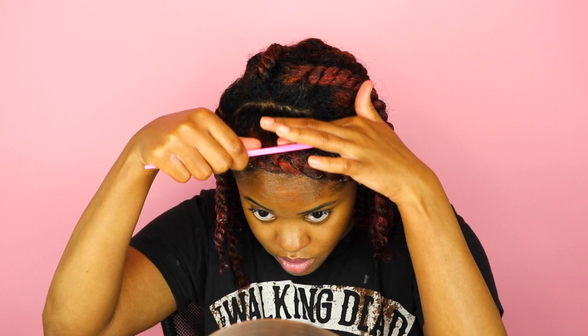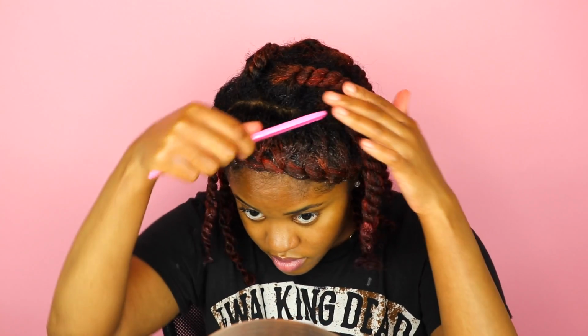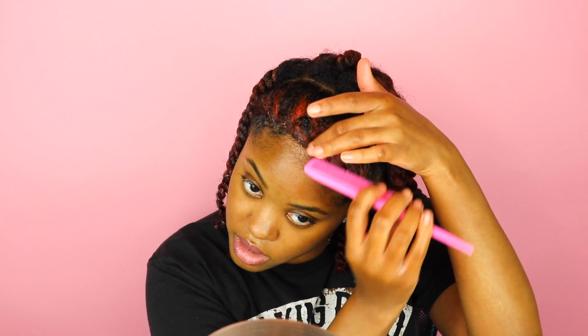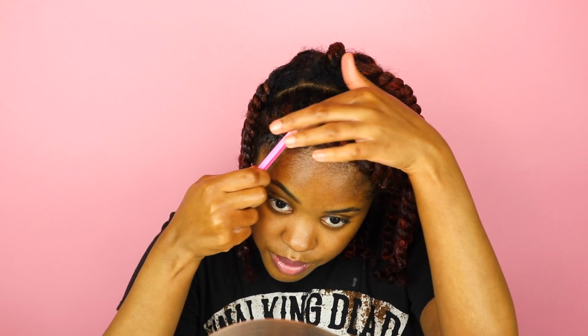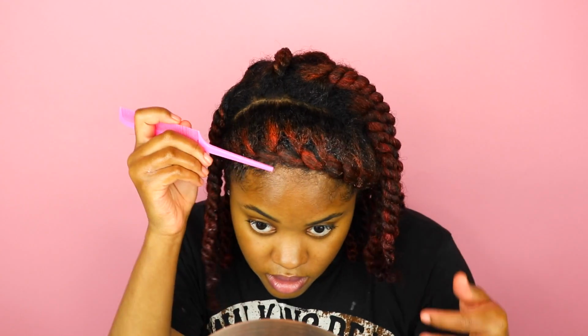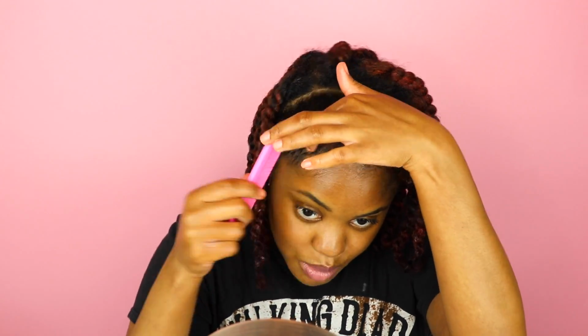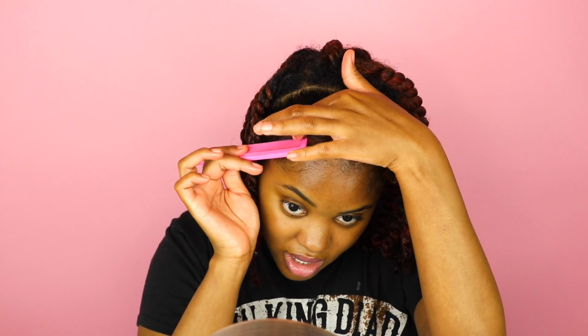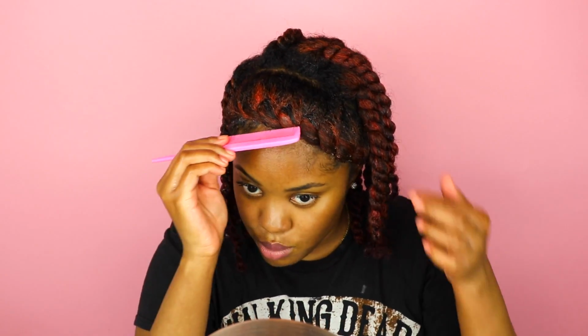So I just go through just like that and go on the front of the twist, comb that, just to lay those down and push under there. You could tell I use this one a lot because the tail is broken. That's how much I use this particular rat tail comb. And the reason I use this one a lot is because it's pink, so my red hair dye doesn't mess it up too much.